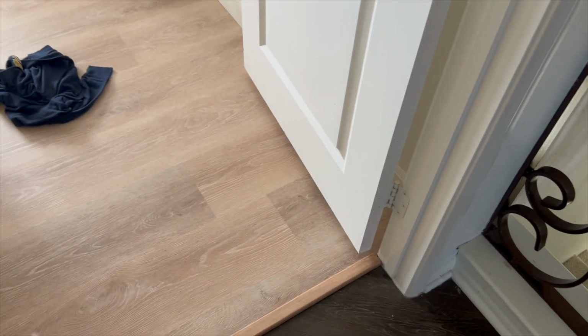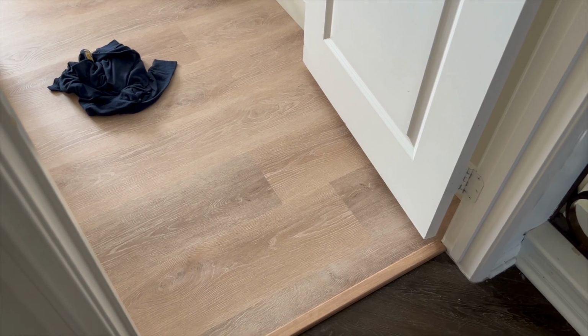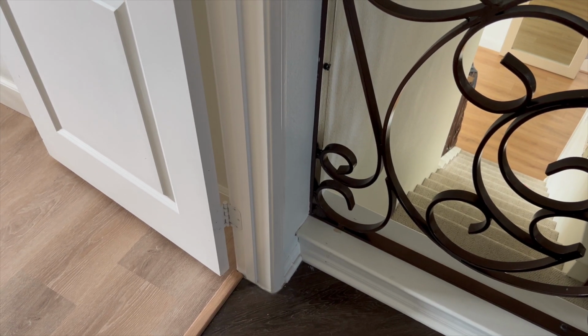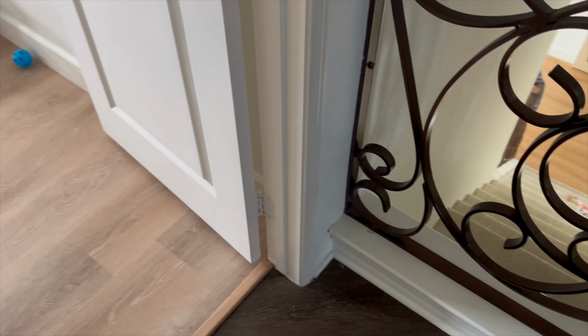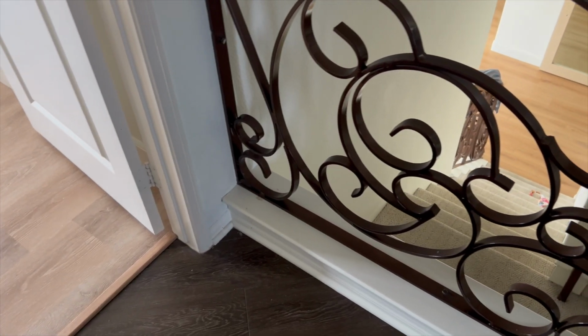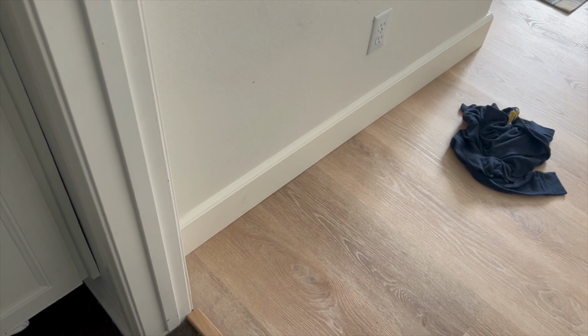We got this kind of last minute, so we picked it up at Home Depot. So it's not completely, here as you can see both of them. The one downstairs is definitely more of a honey tone, and the one up here is more of an ashy light oak kind of shade. So when we do the flooring though, we're gonna also use these thicker, taller baseboards.